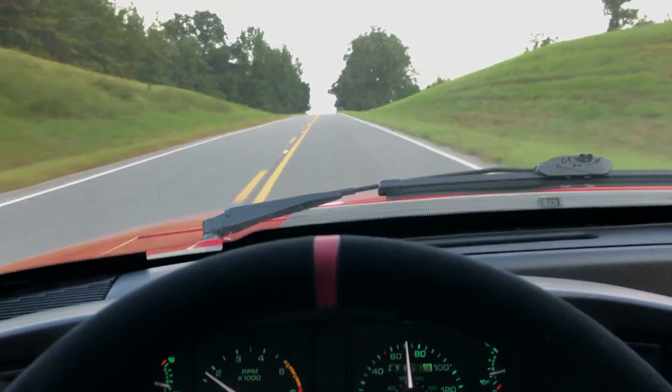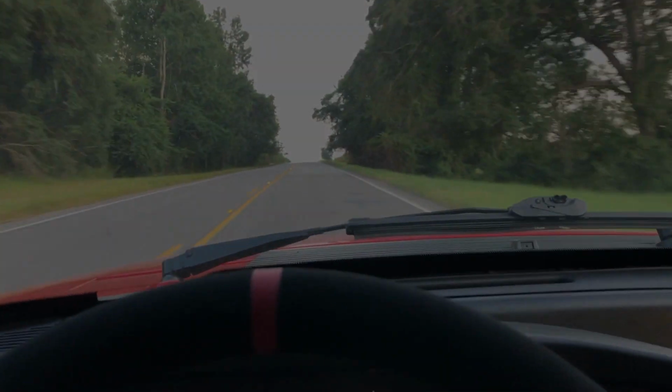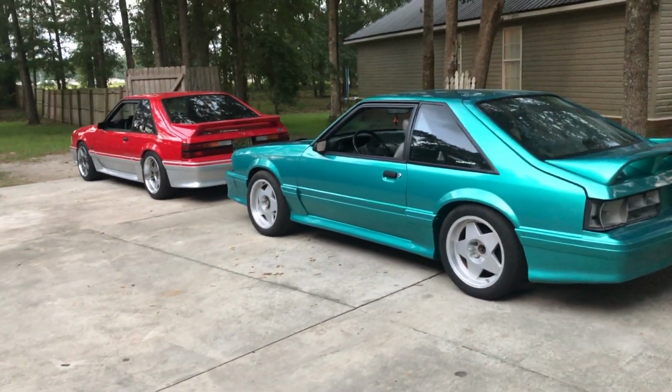Anyway, guys, here we are. We are back in the Retro Fox. We're going to get it home for a few days, do a little bit of comparison, see how it stacks up to the Calypso Clone right now. And, hey, I guess we'll see you guys when we get home. Here they are together. So I'm going to end the video with this.